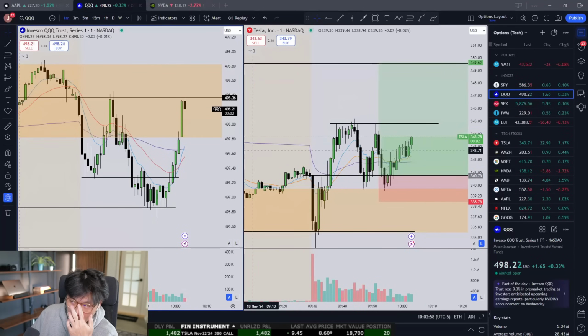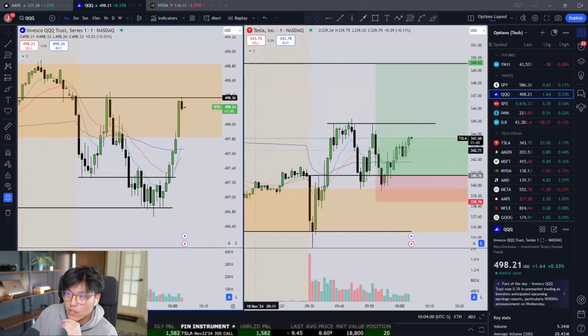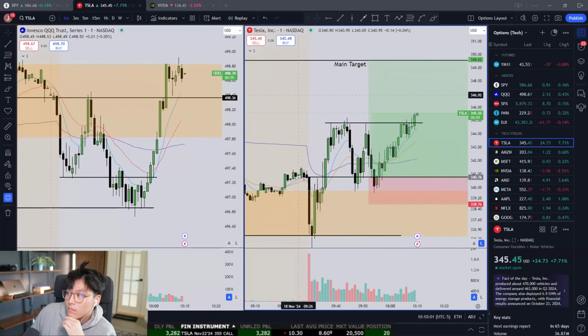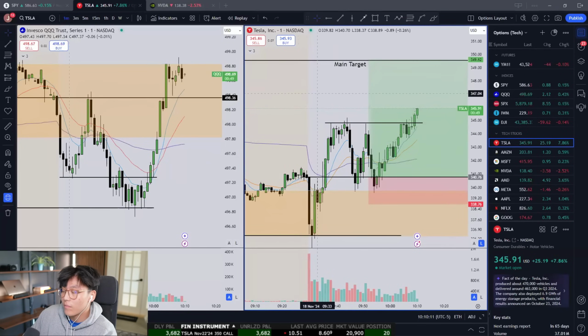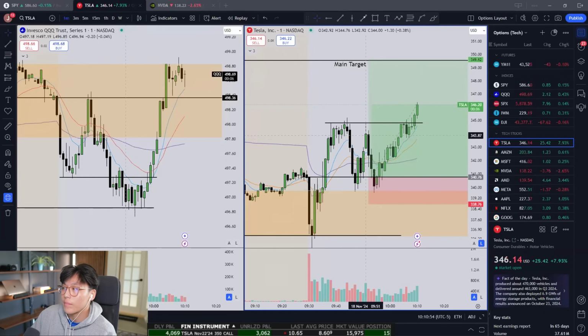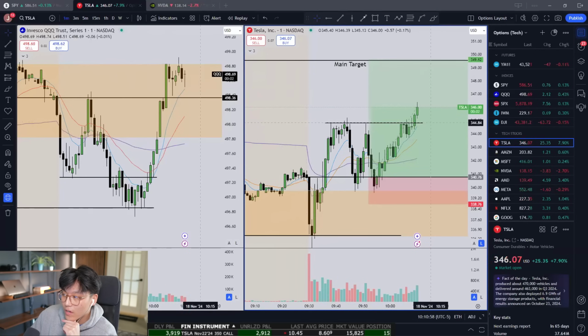What I like to see now is the break above your 498 on Q's, and then Tesla, that high of day level, which is 345. The 5-minute candle closed above on Q's. Tesla, now we'd like to see it gravitate towards that 490 level. For Tesla now, basically 494, that was our major level of resistance, that 345 level.